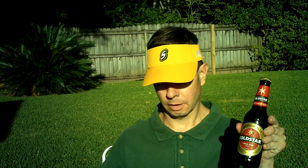Louisiana beer reviews. Goldstar Lager beer. This beer is a product of Israel, Tempo Brewing in Netanya. It was introduced in 1950. The original company was actually founded in 1934, when the area was still British-controlled Palestine.